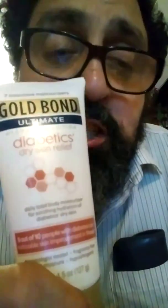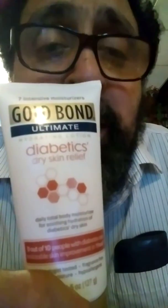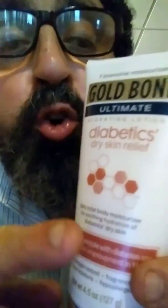I got scratch marks. Every time I itch, I scratch with my nails or whatever. You don't see the marks right away, but later on you see the marks, and they won't go away. Remember, people with diabetes, especially type 2, get scratch marks from dry skin, and they get all kinds of sores. Sores will come in.